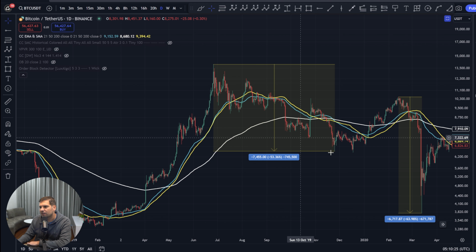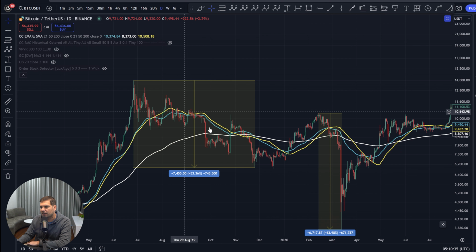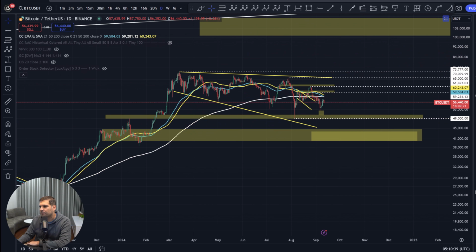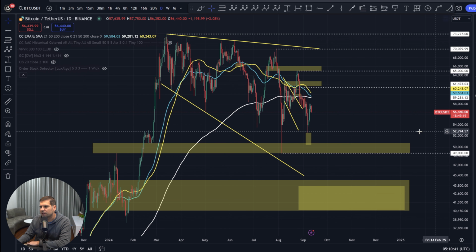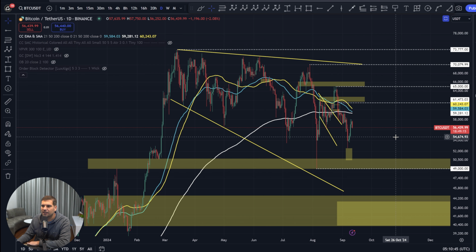Even though we went down into lower lows and we had lower highs here, the overlapping nature of the candlesticks tells us that although this is a correction, it was quite a deep one here at 53% during those Fed pivots of 2019, it's still not a bearish pattern. We still have massive breakouts to the upside afterwards, right? And that's kind of what this pattern is telling us here at the moment on BTC on the daily time frame.